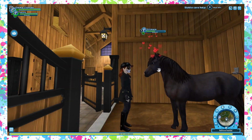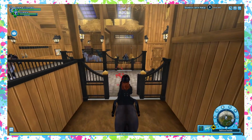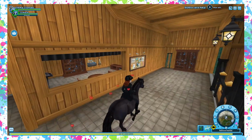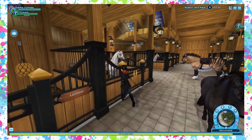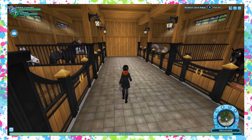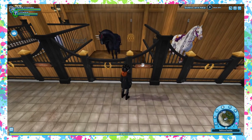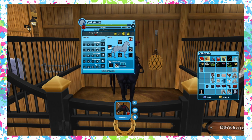Oh, beautiful dapples and hair texture. Wow. All right, little buddy. I should take shoes off of somebody, but I don't remember who right now has shoes on. Okay, you do.